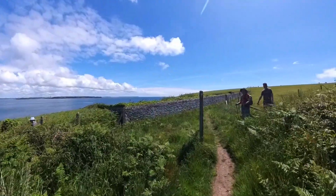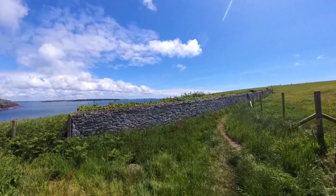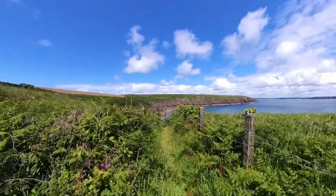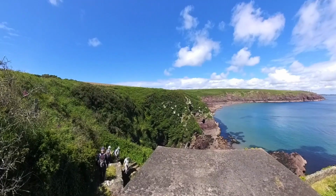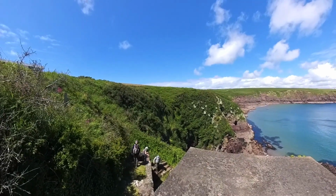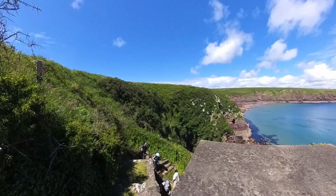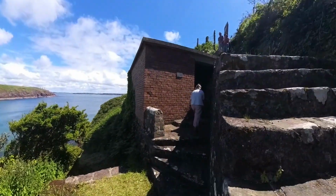But I'm going to have a look at the steps, which is where they brought supplies for the lighthouse. So we're actually going to have a look at some steps where they brought supplies in from the sea for the lighthouse keeper. I'll leave the camera on if I can and go down carefully, for taking pictures. Whoops, that one's quite big.